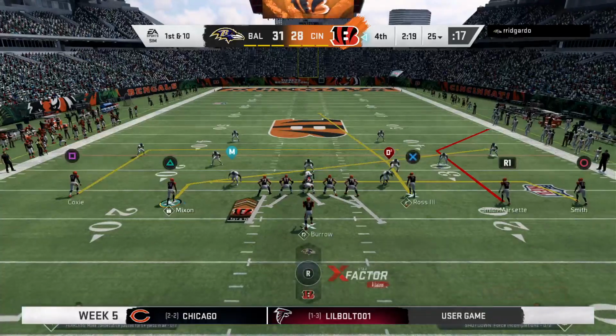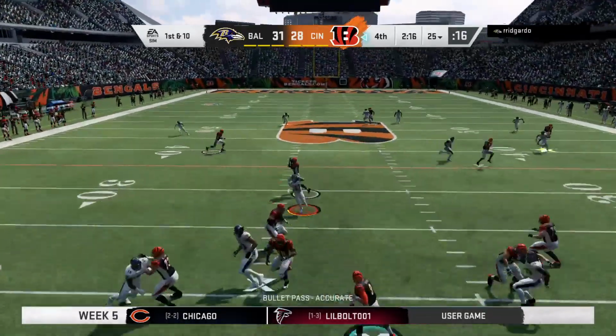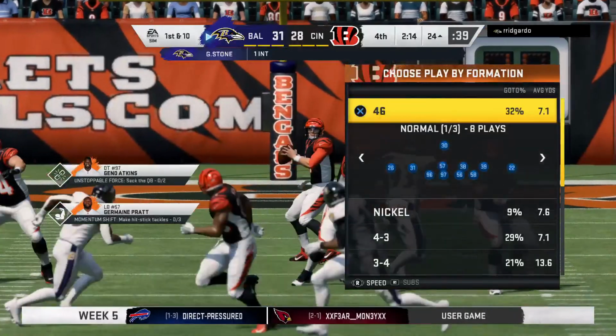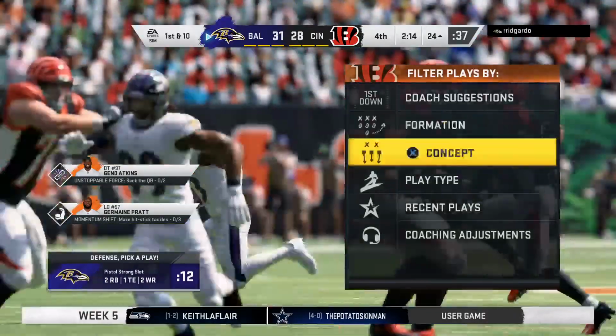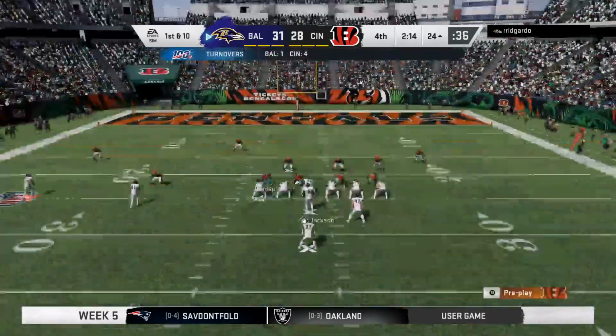Trying to shake off the interception from the last drive. He'll look to throw. And they have the football and will take over at the 24-yard line. Agreed, that's twice now in this 4th quarter. As a quarterback, a lot of times you think it's all on you to make plays when you're losing. And here, the play's not there, but he throws it anyway.